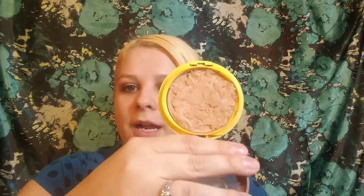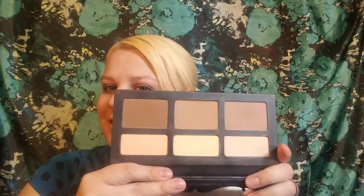I'm going to be using my Physicians Formula Butter Bronzer. It's a mess. I've dropped it and had to repress it I don't know how many times. Then my Kat Von D Shade and Light palette, of course. It's taking me forever to use this thing. And then for another highlight, of course, we're going to go with my BH Cosmetics Spotlight Highlight Palette.